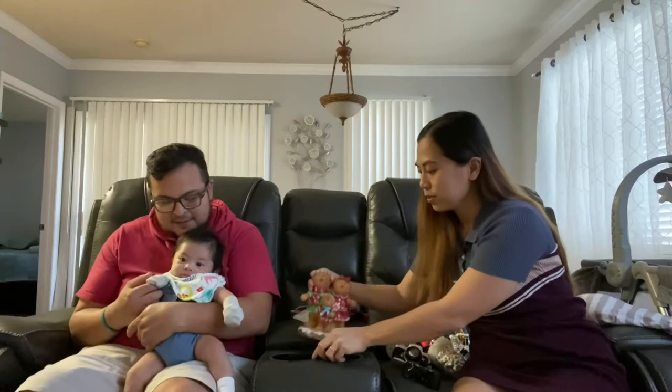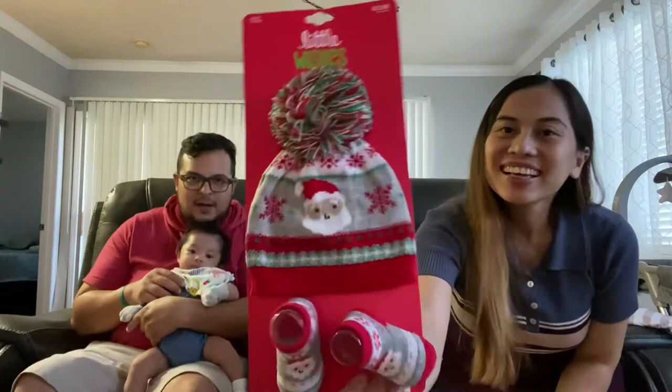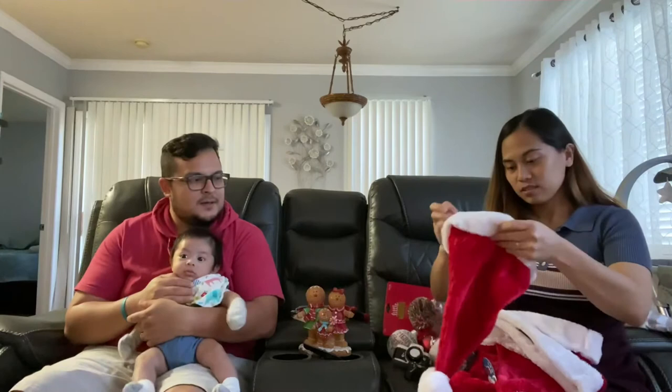The fifth bag. We bought something for the little one. We saw it and we were like, we must have it. A little hat and some Christmas socks. Yay. He's serious, watching Coco. Oh, we got this. We're gonna wear this on Christmas. Yes. Santa Claus hat. What size is yours? The biggest one.